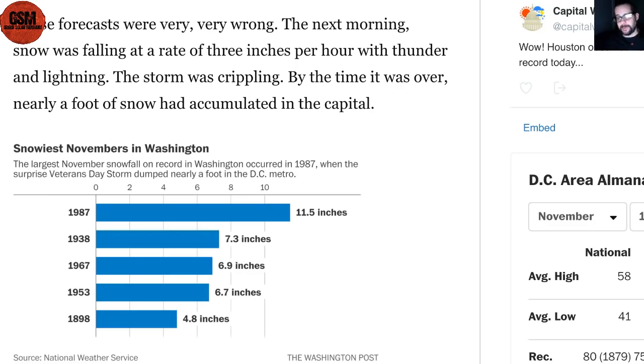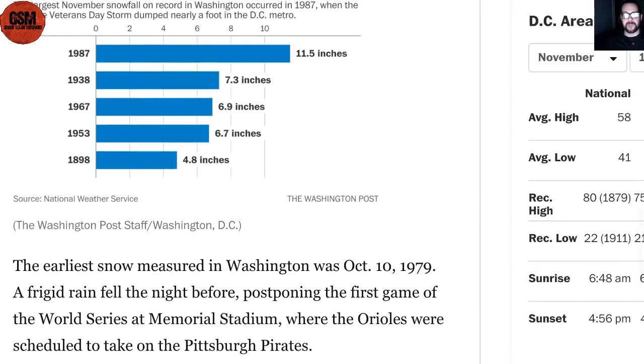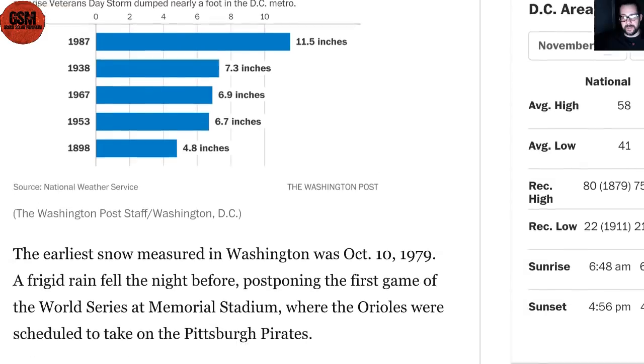Again, if we go backwards, 87 was right around a minimum. So that doesn't surprise me to have the lightning and thunder and 3 inches an hour. Here's another chart showing the snowiest Novembers in Washington. We saw 11.5 inches in 87, 7.3 in 38, 6.9 in 67, 6.7 in 53, and 4.8 inches in 1898. So, to give you an idea what kind of snow we've seen.